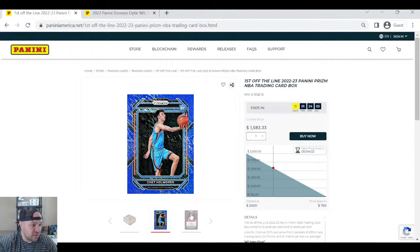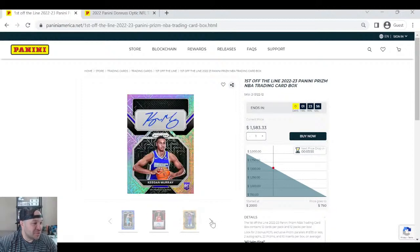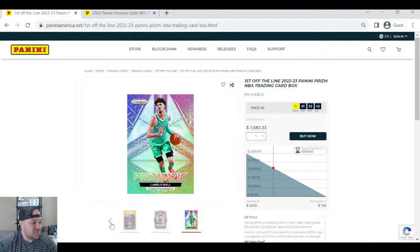We're at $1583.33. We just got to see if the quality control is going to be there. I opened up some 2021 Prizm, and man, the whole blaster box was butchered. Some of these cards, it's like how did these even get released?